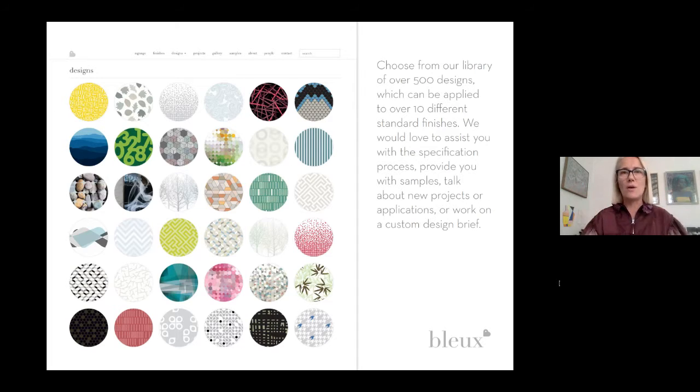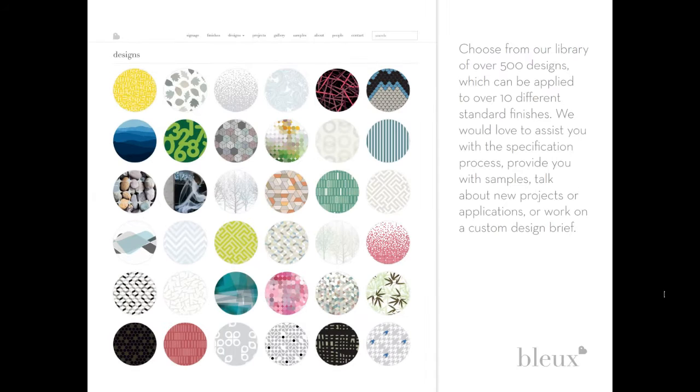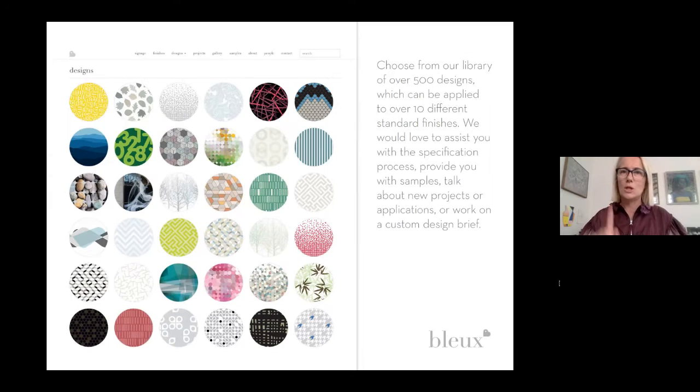So what we have is a website, and I invite you guys to go to bleux.com.au. At some stage you will have to register because we've had a number of incidences of people coming to the website and taking the designs and then they appear somewhere else. Don't do that. And no, if you change it by 10%, it doesn't count. That's what builders and signage people will tell you. So yeah, beware.